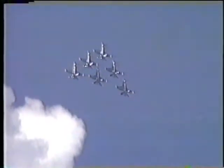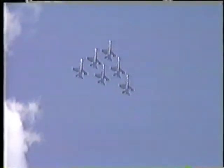Passing 90 degrees nose up, Commander Root tilts his head back, picking up the flight line here at Carswell. He's floating the formation to put them directly over center point. Now watch closely as Commander Root calls, smoke on, ready, break.